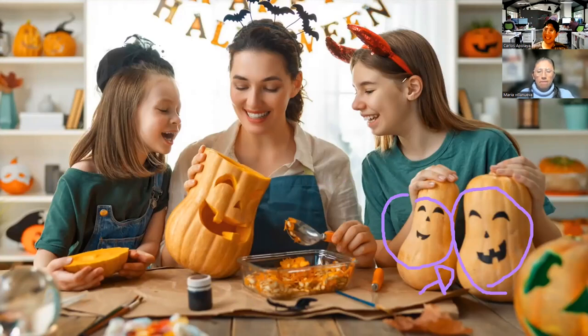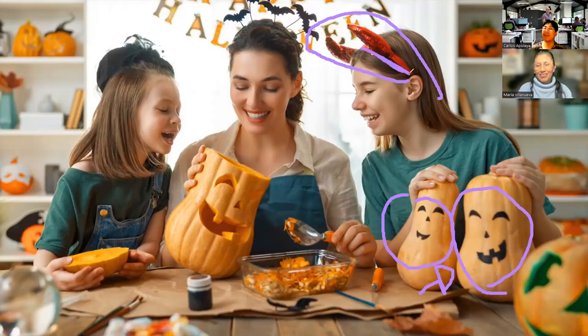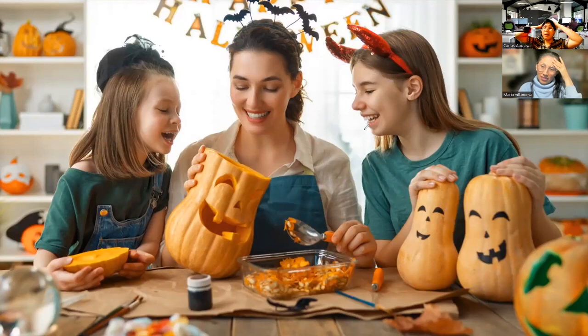What is this? She's wearing what? She's wearing horns. She's not wearing a horns. You cannot say a horns. She's wearing, what is this? First, before you say horns, what is this? No. What is this? A head.